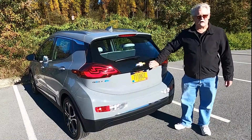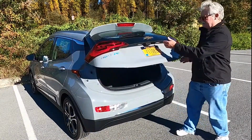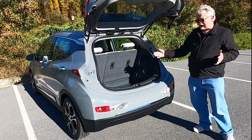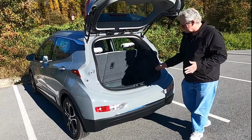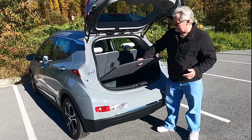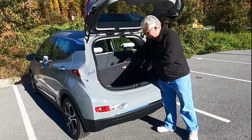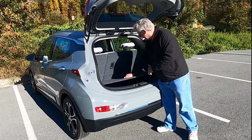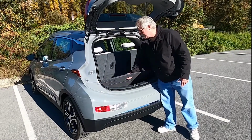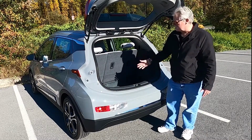Now the Bolt also has a very generous hatch space. Well, it's not super large in front to back. It's deep and it has multiple levels. You have a tray that comes out that can be set at a higher level, which gives you a large amount of space underneath to hide things and to keep things away, or you can take it out and lower it, and then it gives you a lot of height to put taller things in.